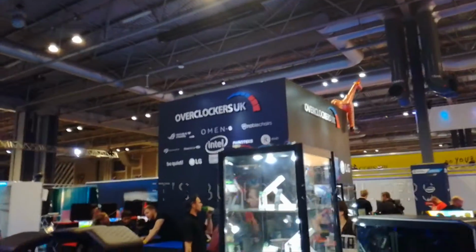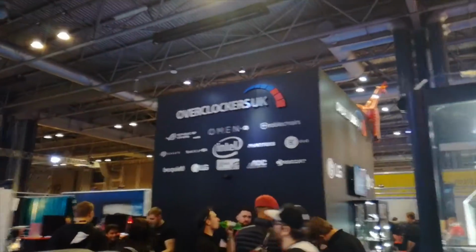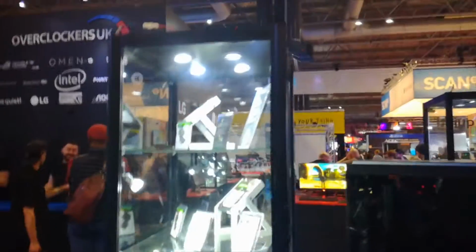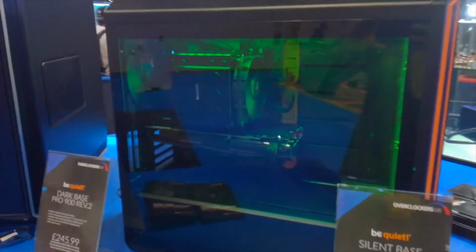Here's the Overclockers Stand. Lots of people here. There's ROG here, Omen by HP, Intel, Fantex. All of their partners are all here. So they've got all the Seagate hard drives and stuff here. Be Quiet here as well. Well, on part of Overclockers, they've got some nice stuff here. All of the Be Quiet in one place.